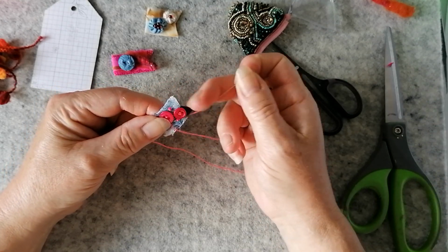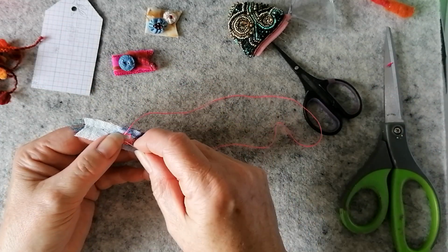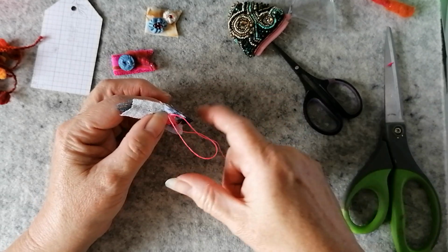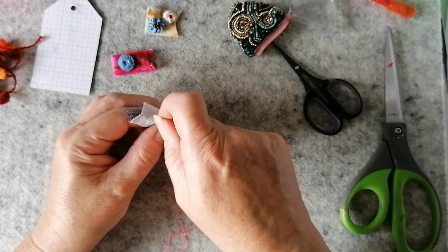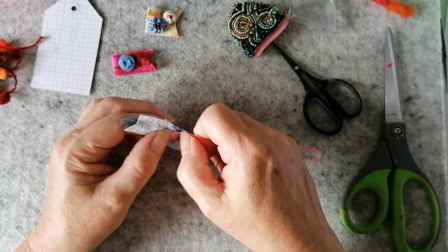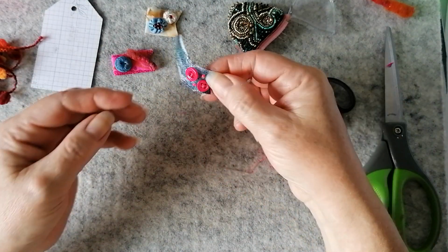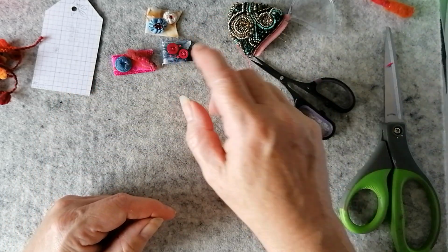Okay, we'll just do a couple of French knots. Stay in screen. Catch a thread there. This is very open weave, this flower sack fabric. It's great if you're doing embroidery, but for this it's very frayable, so I'm trying not to pull it too much. Right, there we are. That's cute. I'm really glad I used that thread now, it's really showing up.